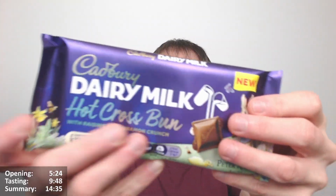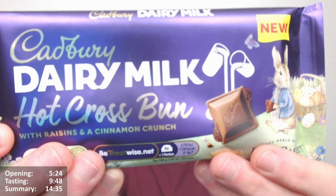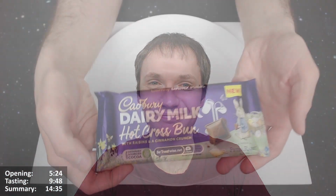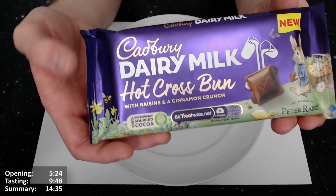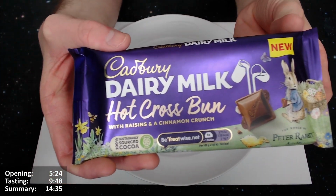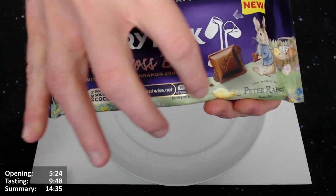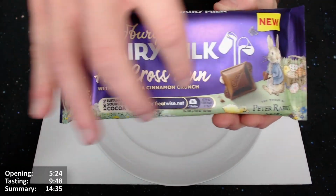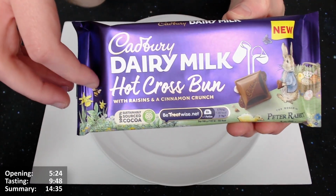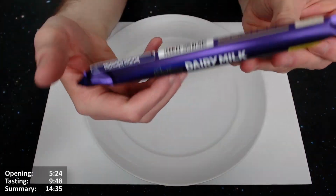Alright, well I think we should get into this, give it an open. Looks very interesting. Let's do it. Okay, I'm getting this Cadbury Dairy Milk hot cross bun chocolate bar, special edition for Easter. It's got raisins and cinnamon crunch in it, so that's very interesting. Nice little Peter Rabbit there and eggs, a spring background, things like this. Looks very nice. Let's give it an open then.